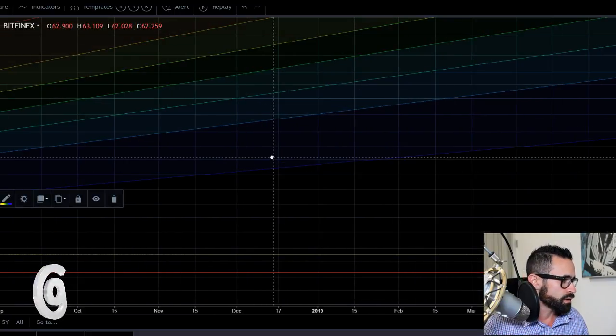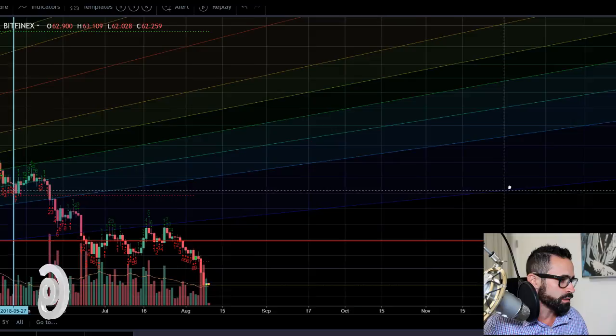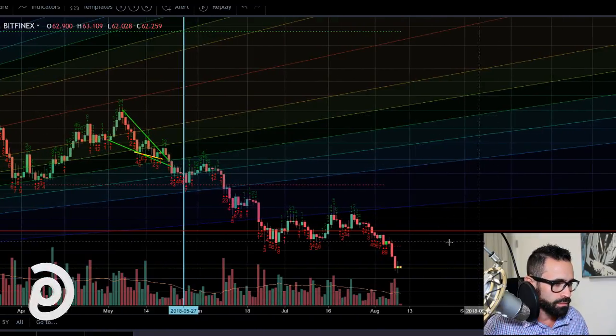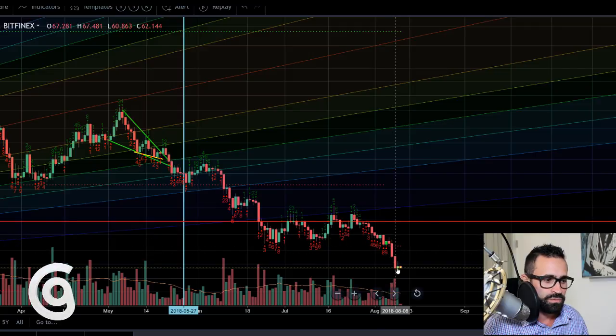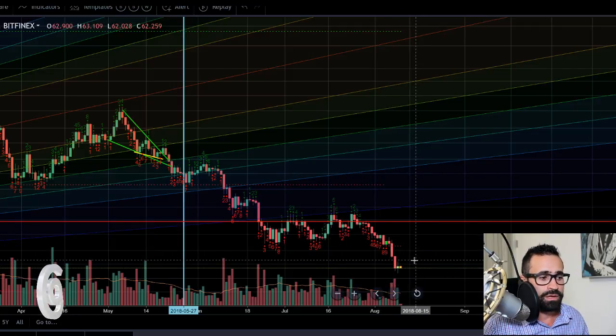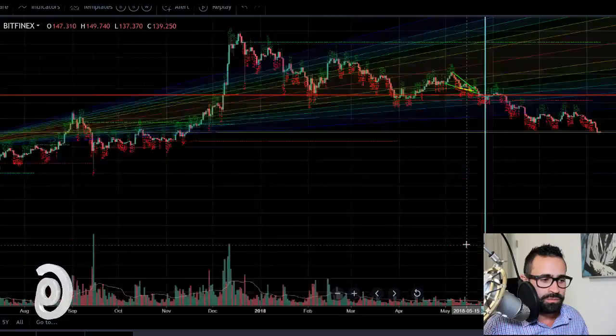There's a dragonfly doji, continues breaking down bearishly, bear flag, coming back down. What are we looking at here? I think we might be looking at a 9. That was the 9, so it could be 13, 10, 11, 12, 13. It could be ready. It's still very risky.